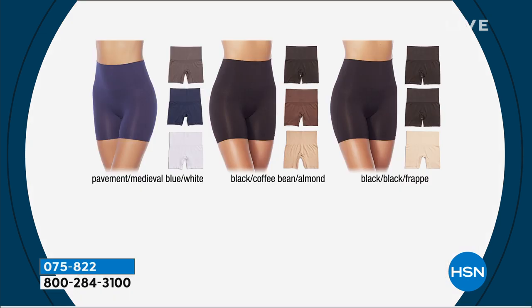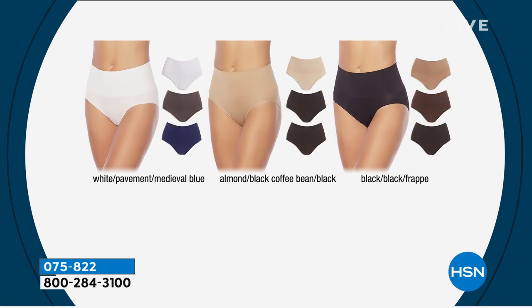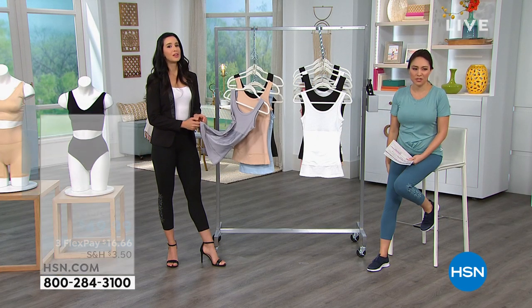And here again are the color options. We'll run through them whether you're doing them in the shorty or in the brief. You get three for $34.99. I'm telling you, you can't find underwear that don't have shaping in them for that price for three of them. But there's so many different color options. If you want something neutral, we've got neutral packs. If you want something with darker colors, we have that. Something with lighter colors, we have that. So again, item number for this one is gonna be 075822. Did I get that one number right?